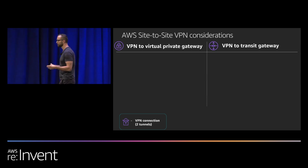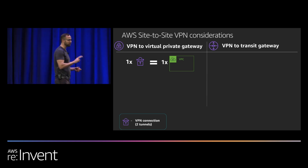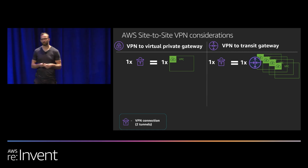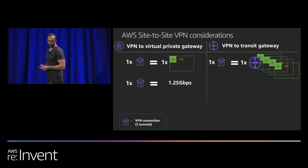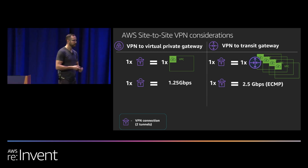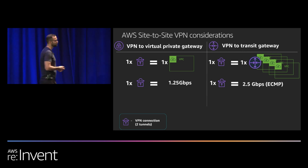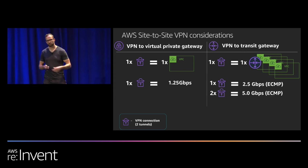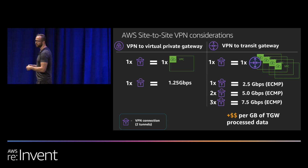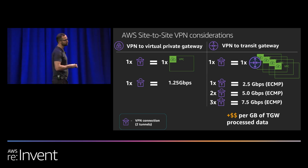So if we compare the two side by side, connecting to a VGW and connecting to the TGW. When you're setting up a VPN connection, 2 tunnels, to a VGW, that's 1 VPC. To TGW, that's 1 TGW, but potentially hundreds of thousands of VPCs. From a throughput point of view, 1 VPN connection, typically 1.25 gigabits a second. With transit gateway and ECMP enabled, 1 VPN connection, 2 tunnels times 1.25, 2.5 gigs. And you can keep adding tunnels. So 2 connections, 4 tunnels, 5 gigs, 3 connections, 7.5. Just one thing to consider, because it's too beautiful to be true: you have to consider costs when you're adding transit gateway into your architectures.